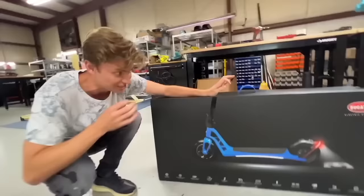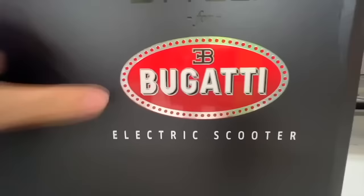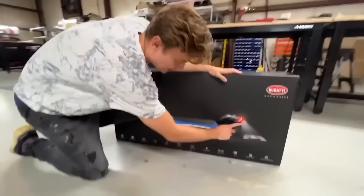Oh, Bugatti scooter? It's a Bugatti scooter, but legit Bugatti branded, guys. This isn't like some kind of toy or replica. This is actually made by Bugatti. Look at that tint right there. Ooh. So that means I am literally a proud owner of a Bugatti. Not a car, but a two-wheel electric scooter. And it even has the logo that projects. Look at that. What? I don't believe it until I see it, you know?